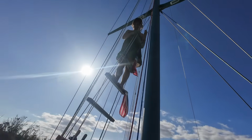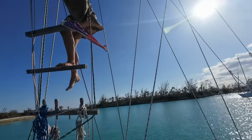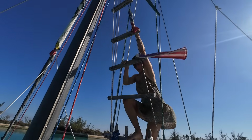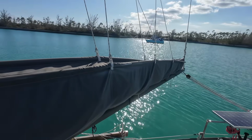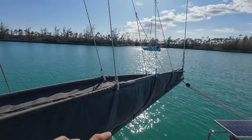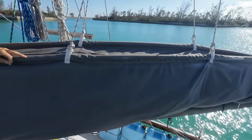That's super cool. All right, and then back here to the mainsail as well. Would you say you get most of the power from your jib, your mainsail, or your staysail? Oh, probably my main. Yeah, that makes sense. This is a super long boom. This boom is longer than mine on my sailboat over there. And I think this boom is 15 foot. Wow, that is super long.